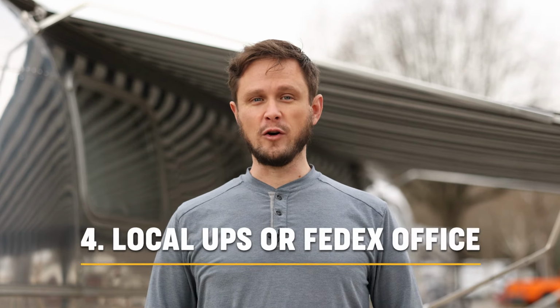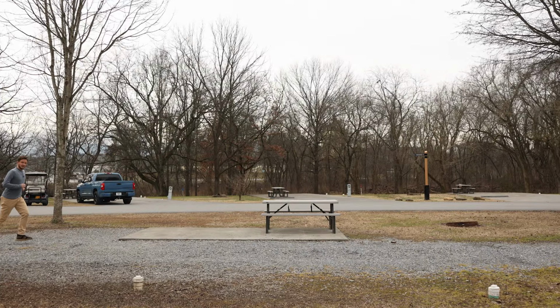Number four on the list is a local UPS or FedEx office. Some locations for a small fee will allow you to use their address to ship a package and hold it until you're ready to pick it up. Getting your mail is as easy as parking in a wide pull-through spot.